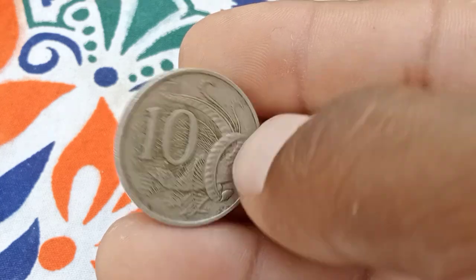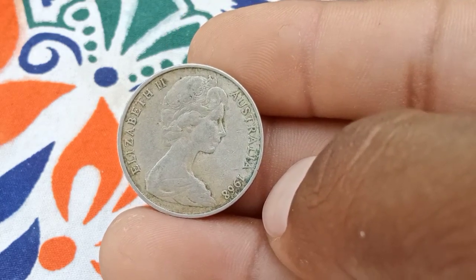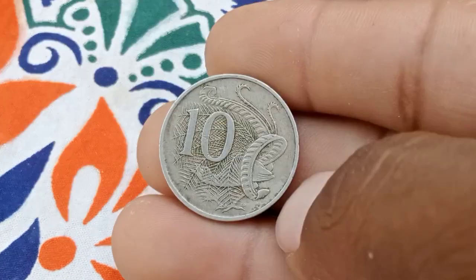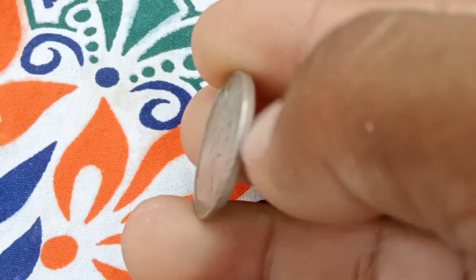Another important tip is to learn how to grade coins accurately, because even small differences in condition can affect value. It's also a good idea to buy from trusted sellers or dealers to ensure authenticity.